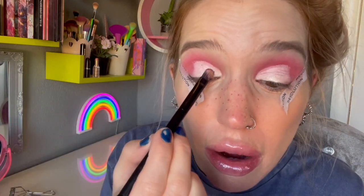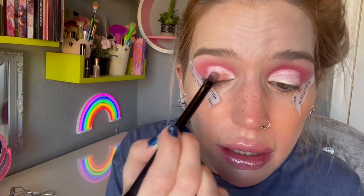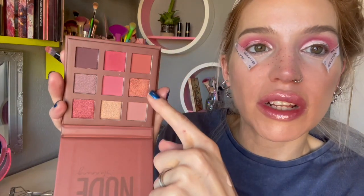Okay, so next we're going to go in with one of the metallics, and I really want to keep this pinky theme today, so I'm going to go in with this cranberry shade. It isn't pink, but I think it's really going to complement the pinks that we've got going on in the crease. I've got it on my brush, and I'm going to pat that over where I've done my cut crease. Oh, I've gone in with the wrong shade. Oh, jeez. I meant to go in with this shade. I've gone in with that shade. Well, at least we can see what it looks like.